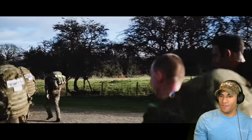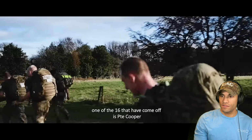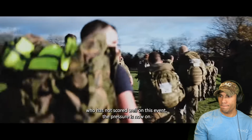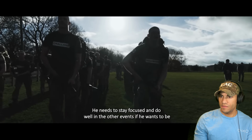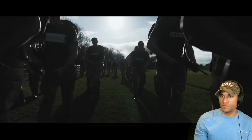Yeah, terrain definitely isn't that forgiving, but one of the 16 that have come in looks off nice is Private Cooper, who has not scored well on this event. The pressure is now on. He needs to stay focused and do well in the other events if he wants to be in with a chance of passing P Company and serving in the Paras.